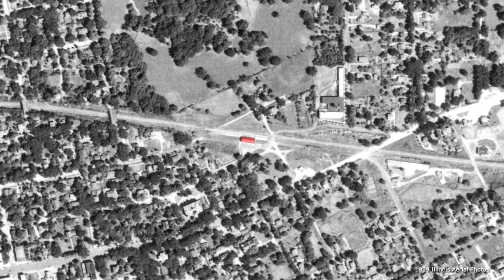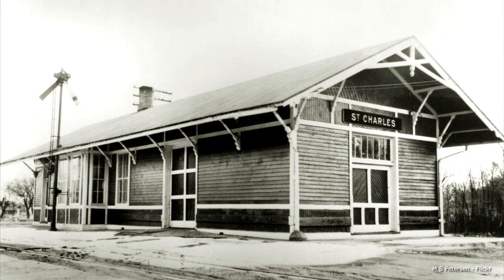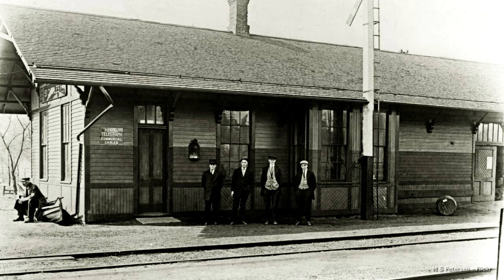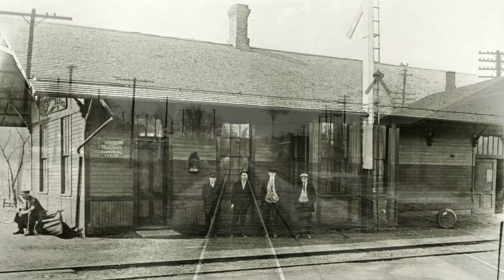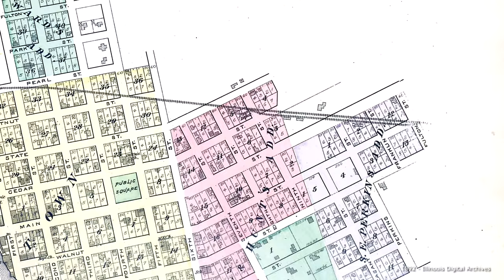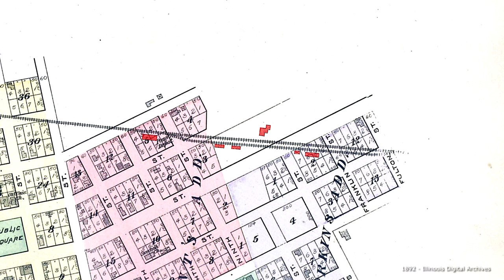The station structure is one familiar to us, the classic Chicago Great Western design circa the 1880s, about 20 feet wide by 50 feet long, employing the stick style, a type of Victorian design popular in the latter part of the 19th century. Coming into the station from the east, there was a long siding to the south of the tracks, extending eastward a few blocks beyond Illinois Route 64. Nearby the depot, there were multiple smaller railway buildings, including tool sheds, a supervisor's office, and section hand bunkhouses.